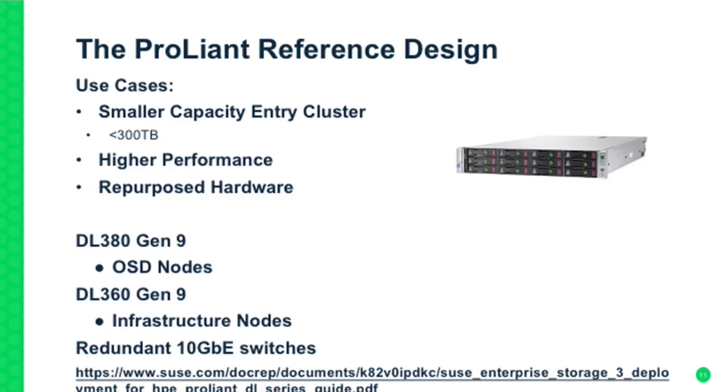So when we look at the reference architecture, and there's a link, this presentation will be available online. You can also go onto our website, SUSE.com, go to /HPE, and there is a link to the reference architectures there. What we have is the OSD nodes and reference architecture built on DL380G9s, and the infrastructure nodes, the iSCSIs, the monitors, those are all built on the DL360. I really like the density that the platform gets, and you'll actually see some stuff done against this hardware this week. I'll kind of preview the Thursday stuff for you.